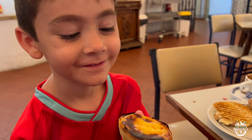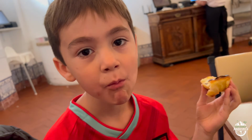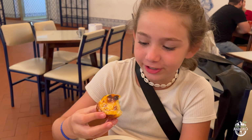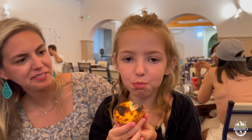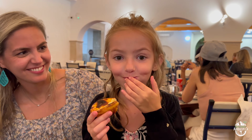Kayla was gonna try a Pastel de Belem. Did you like it? Yeah. Now that's the best one right now. I already started mine, but it's very good. Good? You got sugar in it, huh? It's really soft on the inside and crunchy on the outside. What did you think, Becca? Which one? You choose.